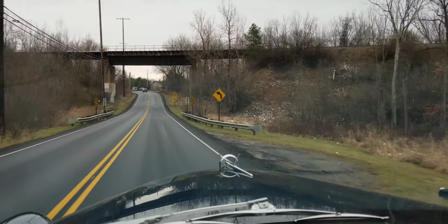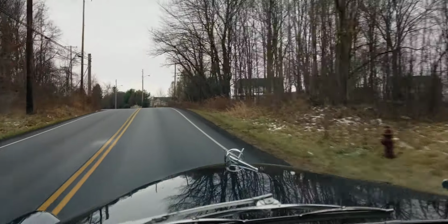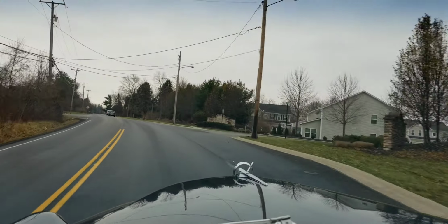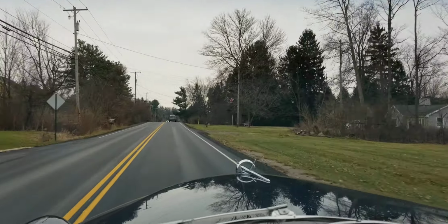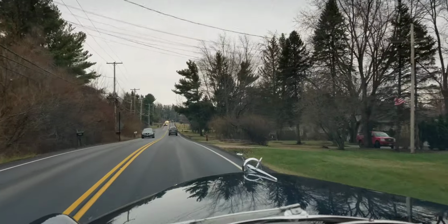Big V8 up there is just effortless, just pulling this car along, even though it weighs probably 4,400 pounds, pulling it along without any effort at all. Nice mechanical sound coming from up front. It sounds expensive.